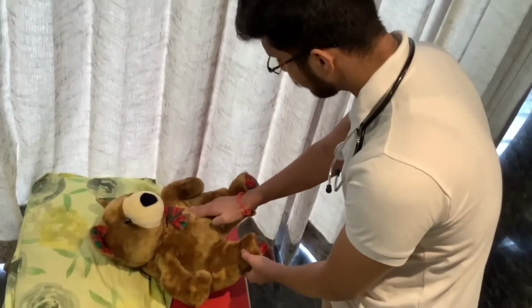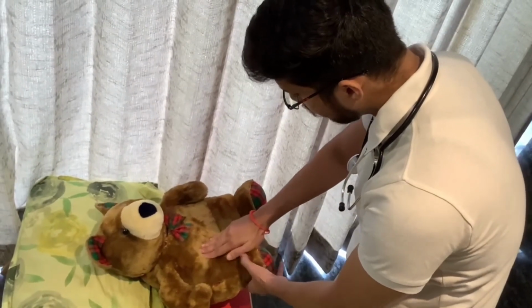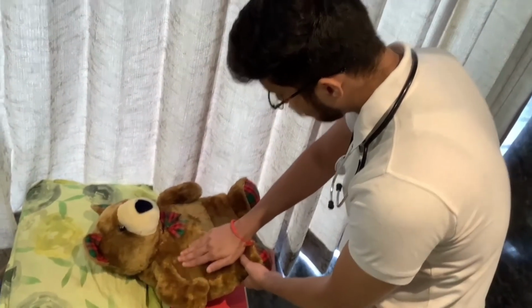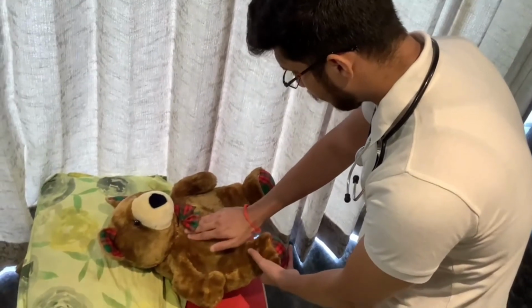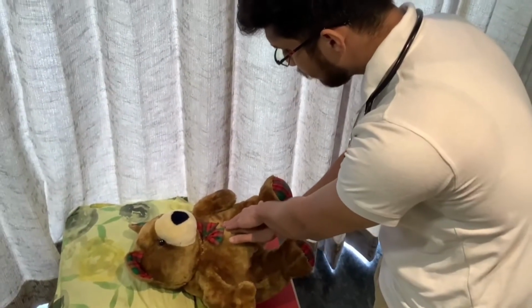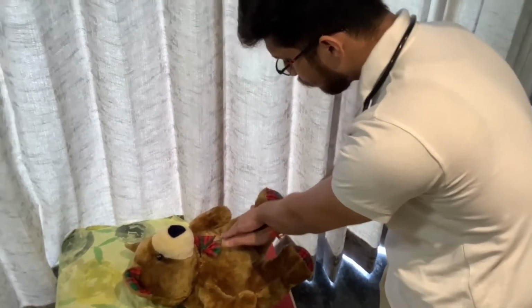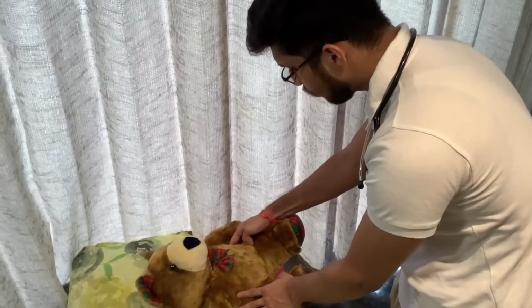While examining the abdomen of the preterm baby, we should palpate all the 9 areas. Then, with the help of both our hands, we should palpate for the liver, which is usually not palpable, but it is very close to the costal margin, and the spleen is usually not palpable.